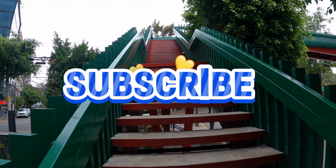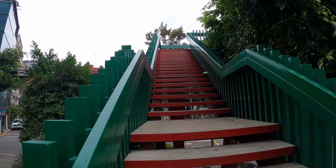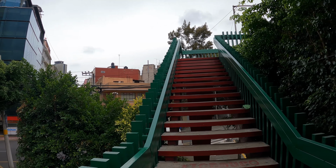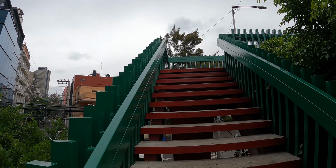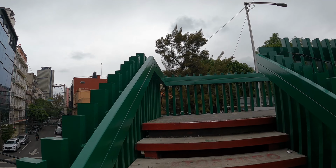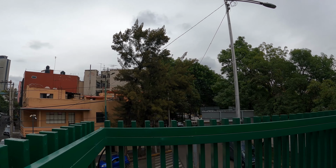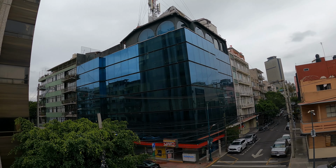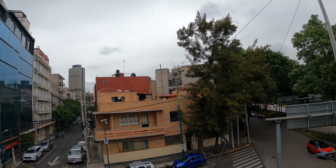We're gonna cross the highway here on this lifted pedestrian bridge. So this will be a short little vlog today, my friends. Hope you guys enjoy it. Don't mind the traffic noise. Welcome to Mexico City. Right downtown in the heart of the city.